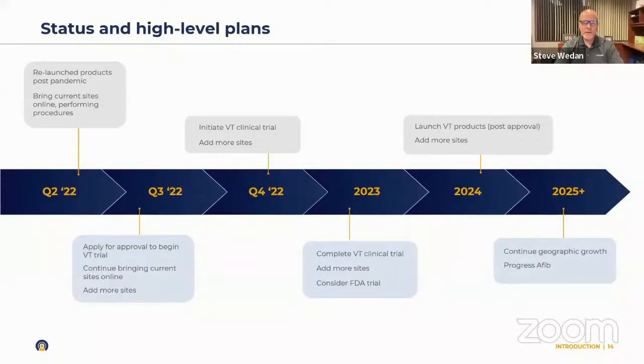Yeah, we have two pieces of our sales. It's a capital equipment piece, an EP recording system, and the catheters that you plug into the EP recording system. Our EP recording system has TGA approval, and the catheter is under review right now. So we expect actually quite soon to be able to launch in Australia. In New Zealand, we have approval already for both devices, and we'll begin that work very soon as well.